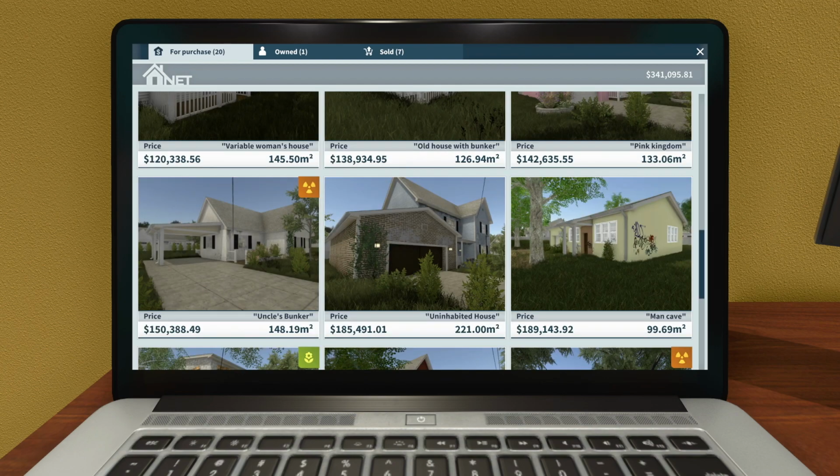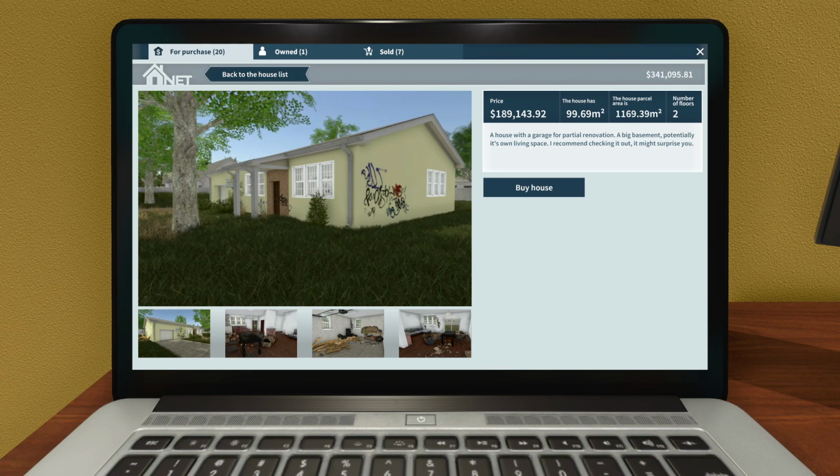I am currently in between this Uninhabited House, which is the house from like the title screen of the game, or we also have, for a little bit more money and a lot less space, this one here called Man Cave. So let's take a look at this one first. It says a house with a garage for partial renovation, a big basement, potentially its own living space. I recommend checking it out.